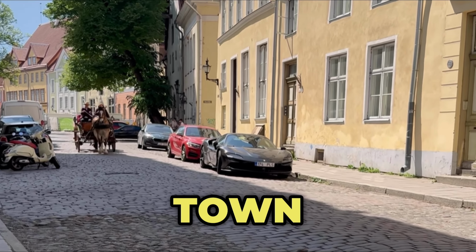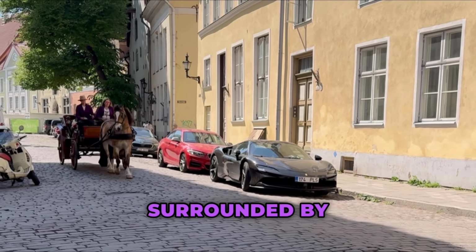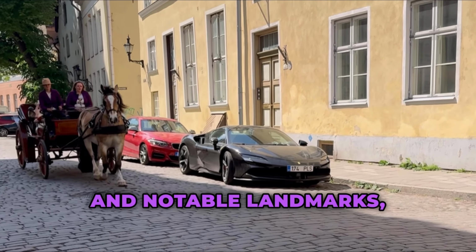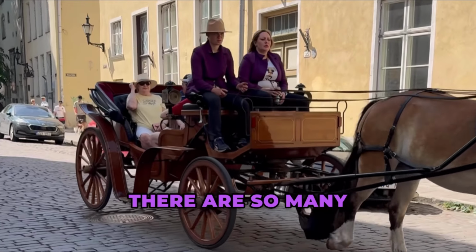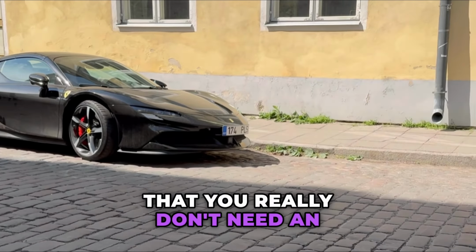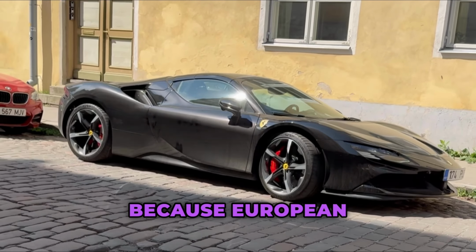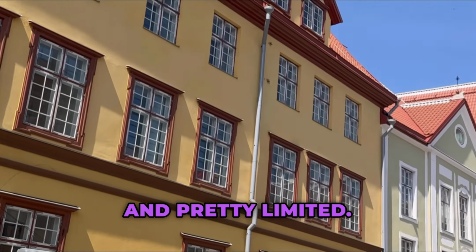Now, the heart of this town is the Old Town Square. This is that central and historic part of the city surrounded by medieval buildings and notable landmarks. And as I mentioned, it is a must-visit part of Old Town. There are so many landmarks jam-packed right here in this spot that you really don't need an excursion, which is great because European cruise excursions tend to be quite expensive and pretty limited.